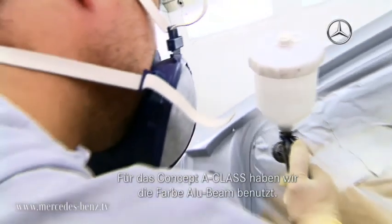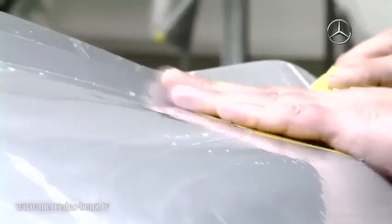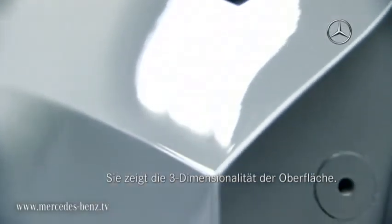We used for the Concept A-Klasse this alu beam paint. It's like a liquid metal effect. And it very much highlights the form of the car. It shows off the three-dimensional surfacing.